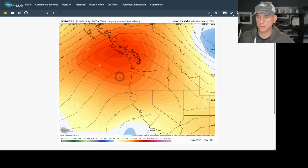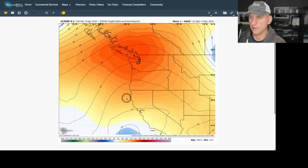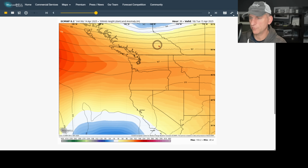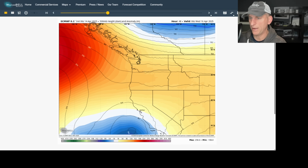Now, if we take a look here where we are right now, you can clearly see the ridge axis is very close to the coastline here. We continue to scroll off in towards Monday. We get a little bit of a relaxation there. We flatten out that ridge a bit, but it does build back offshore.